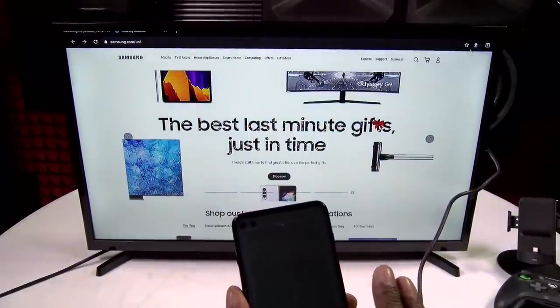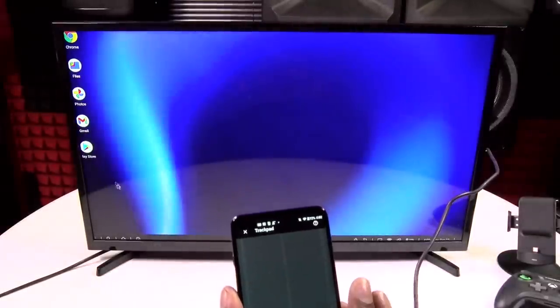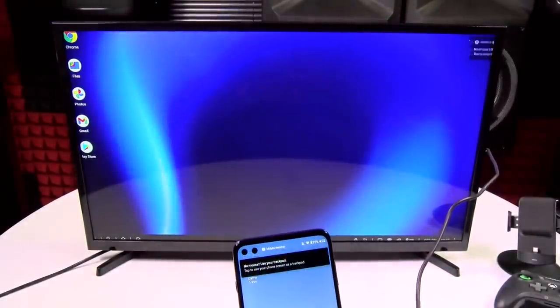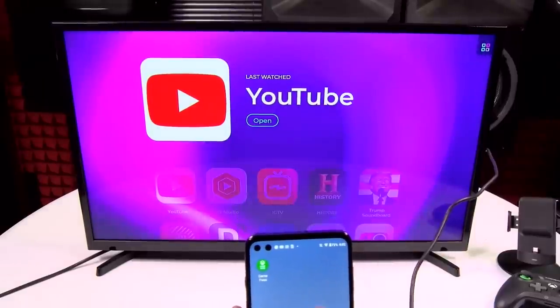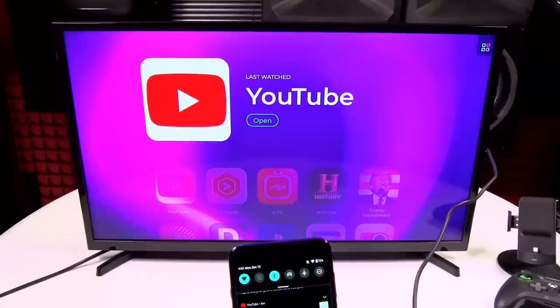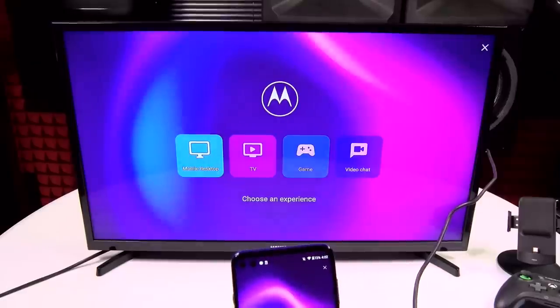Real dope. You can open as many windows as you want. Exit out of that. Bang. Now I can take it to Gmail, Play Store, go crazy. Now let's exit out of this one. Hit that home screen. Let's take it over to TV. Now from the TV, let's do YouTube. Let me pull up my trackpad again. Okay, let's do TV.